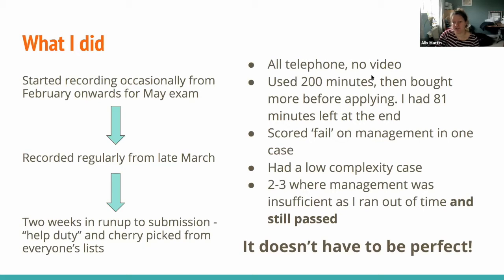So I scored a fail on clinical management on one of my cases. I had a low complexity case. I had two or three where they said the management was insufficient because I ran out of time. I had a few other grade descriptors that were not flattering at all, and I still passed. So the point I'm making is that it doesn't have to be perfect at all. You can fail bits, you can mess up, and that's okay. It really doesn't have to be perfect.